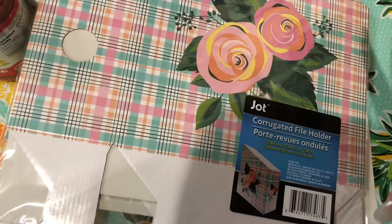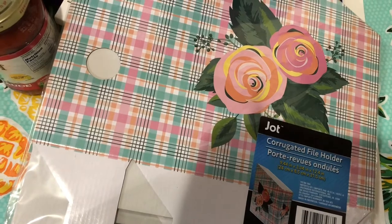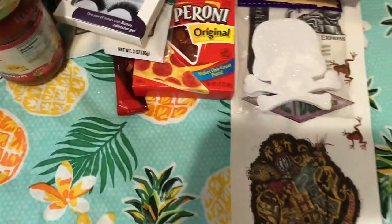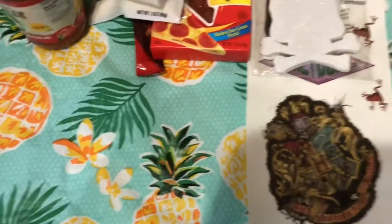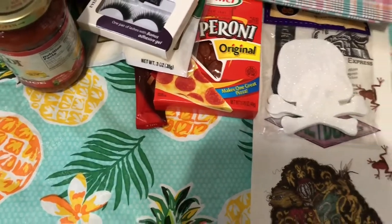I'm actually going to use these for my daughter's schoolwork that they bring home. School has just started, and both of the folders that I had for them are completely packed full. So I got these to use for all of their school paperwork and things that they have completed and homework assignments and stuff.